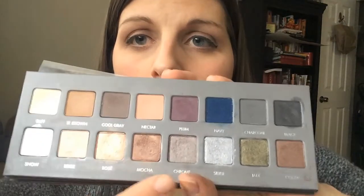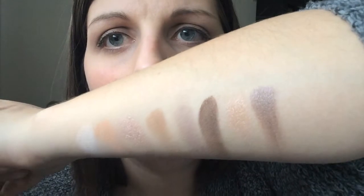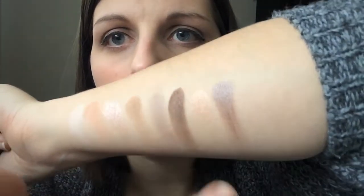And the next shade would be from the Lorac Pro Taupe palette. It would be this shade down here, which is Chrome, which is another shade I just... It is just really unique. I don't have anything like it, and it's just really pretty. It's kind of a gray, taupey, shimmery shade, and I think it looks really good with light bronze there. So there you go.